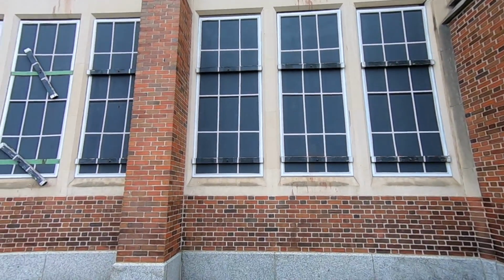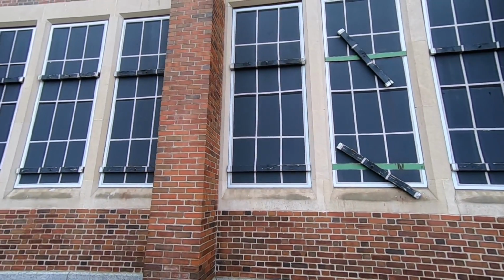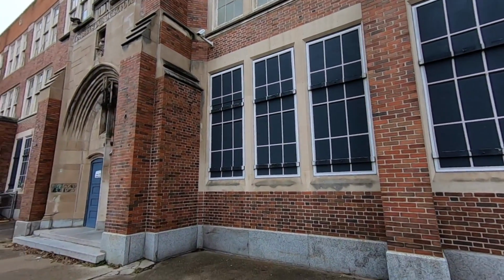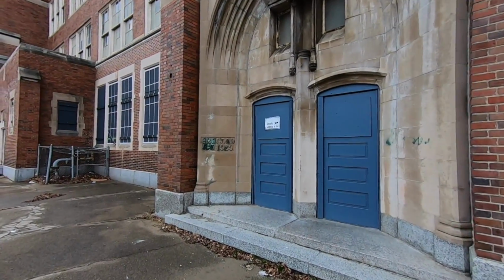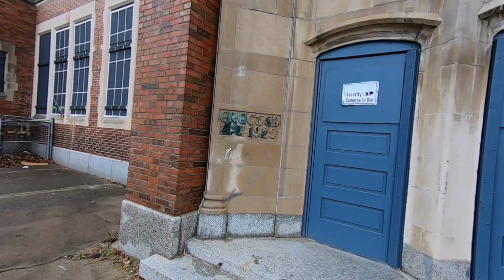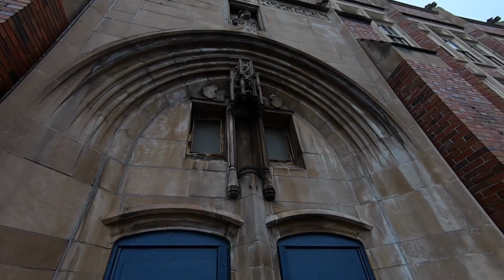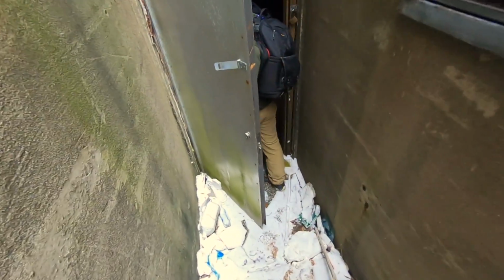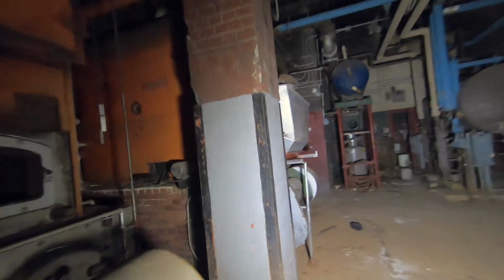Like how they put boards on this building over the windows, and they painted them to look like windows. It was built in 1929. As you can see, right there. I don't know why somebody painted it, but they did. And we're in. Doesn't get easier than that, folks.